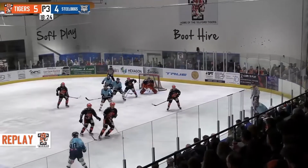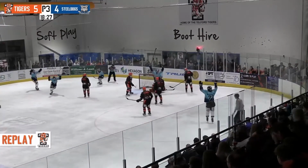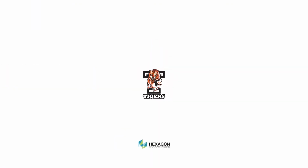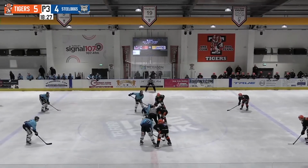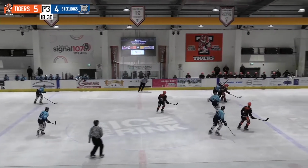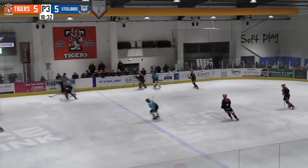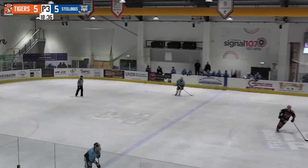Goes up to the point, comes down to Bissonette, has a look, basically passes it into the back of the net. Yeah. I think the Tigers players were anticipating the pass to the back post. Nobody was, and Brad Day thought he'd got the angle, and now we've got a 5-5 game on our hands with less than a minute 30 left to play here at the Telford Ice Rink. What a game of hockey.